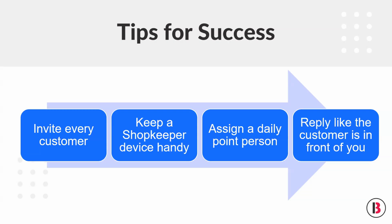The next tip for success is we have stores that have chosen to set up a dedicated store use device for Shopkeeper. This is a great way to make sure that everyone has access to it, whether they're on the sales floor, in the back room, or just not using it on their personal device. Just as a reminder, this is a great way to get quality looking photos from anywhere in your store while also being able to stay connected with your customers.